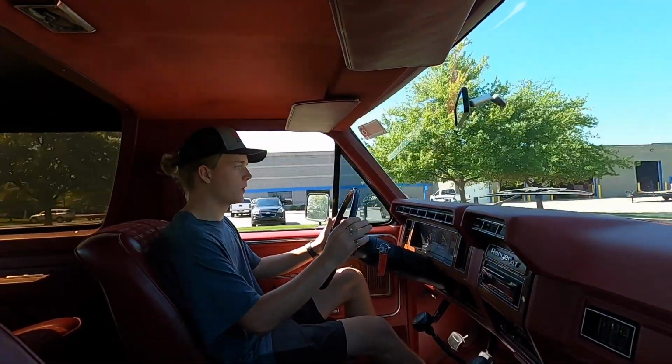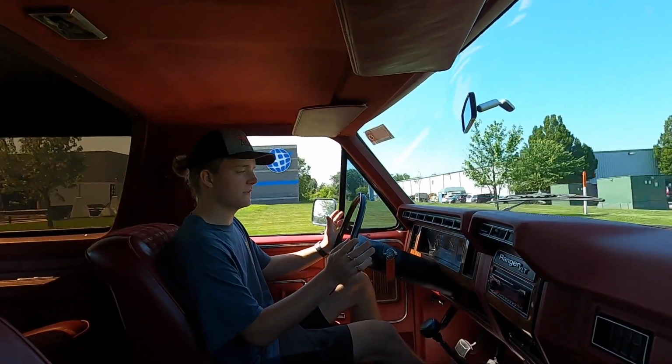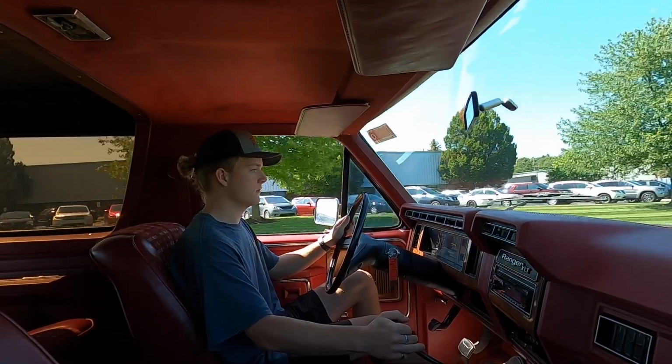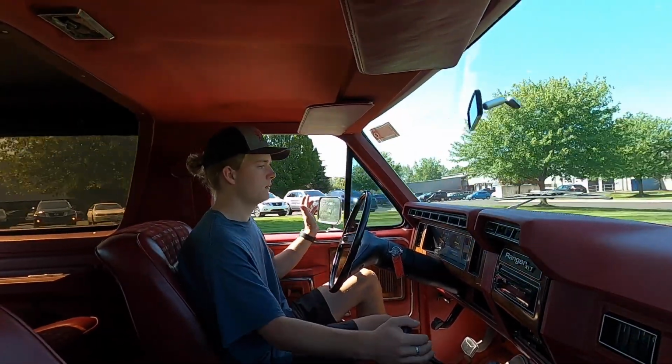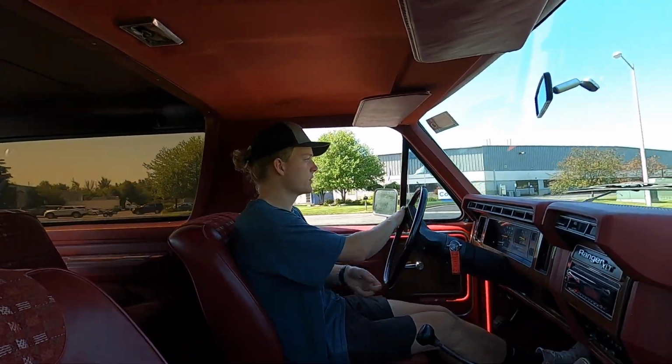All the gauges appear to be working. The fuel gauge does show empty, so I'm not sure if that's working or it might just be very low on fuel. But all the other gauges work. Brakes work well, no brake steer. The truck drives down the road straight.